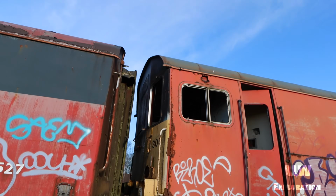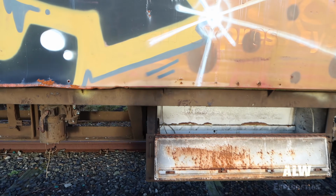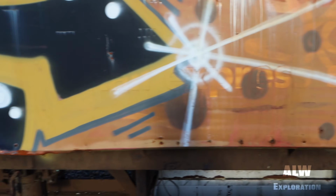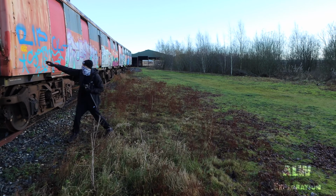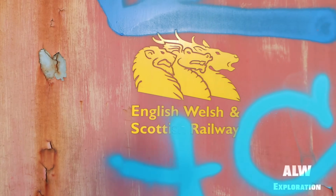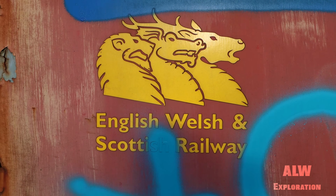That's been on fire in there as well by the looks. What's this? Rail Express Systems. Oh! I'm just going to go do my clown. Yeah. In one of the cabs. Yeah, sure. Don't know which one yet. English, Welsh and Scottish Railway.